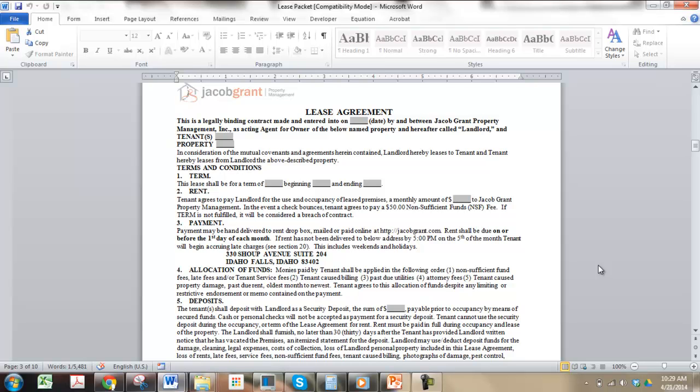Rent can be paid online at jacobgrant.com with a checking account or a credit card. Money orders and cashier's checks are also accepted. Rent can be delivered to the office during regular business hours or physically dropped in a rent drop box next to the Broadway entrance. Never pay rent with cash.